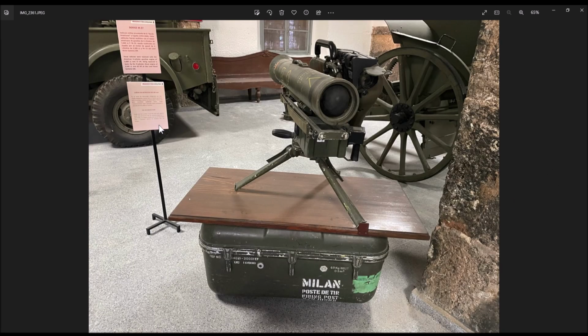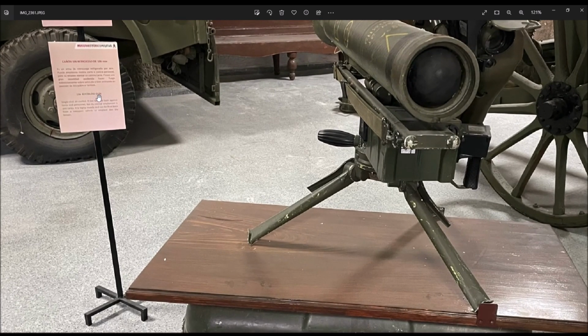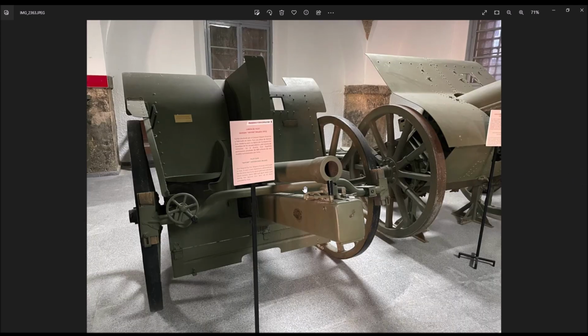And then as well as TOWs, you've got, I believe this is a Milan or something like that? Oh yes, that's the clue, isn't it? It's a Milan firing post, so it all fits in that nice little box for transportation. Whiz a missile at someone, and then on the other side, just a shed load more of guns really from all sorts of places.